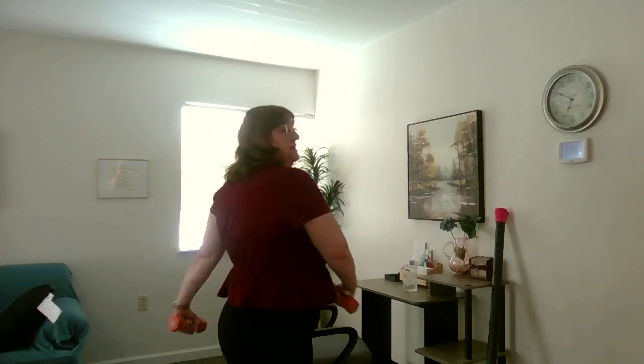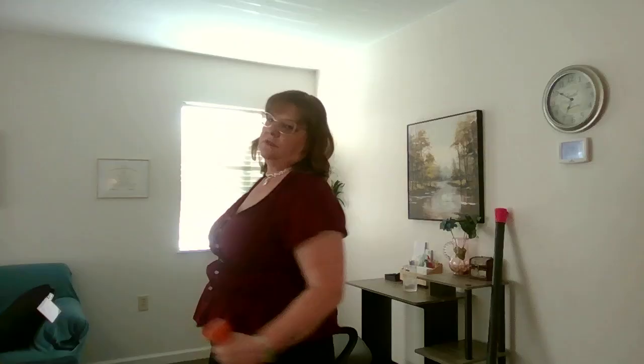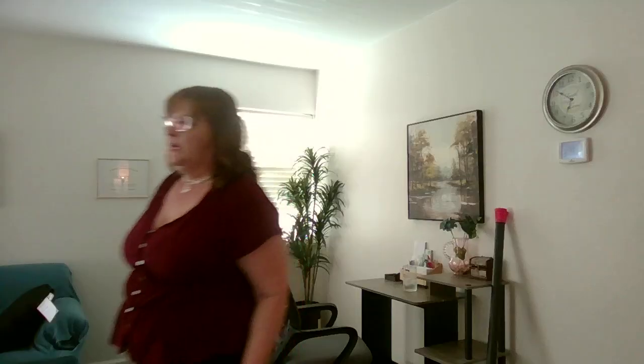So even if the weight is not going down all that much, I can still make myself feel so much better and healthy and just get the circulation moving. I mean, don't stop just because the scale is not moving down fast. Do your best eating small portions, but just keep moving and working out, doing whatever you can.